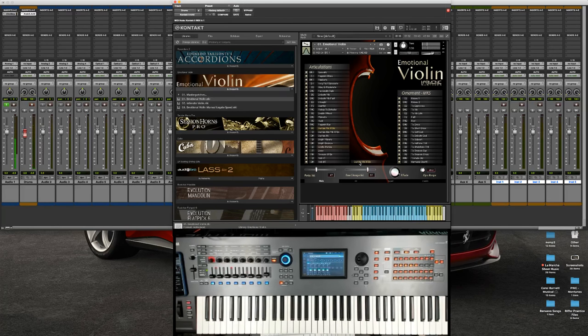And yes, I didn't look at the manual for this because I wanted to see if I can just open this library and immediately get it, or at least most of it, the important things, and start making music. Another thing I look for when I'm sampling or testing out libraries is if it has that emotional factor.